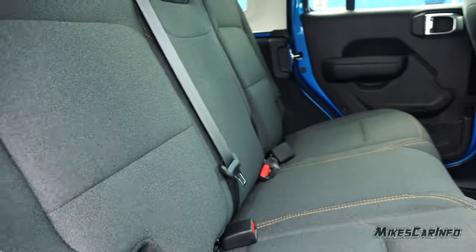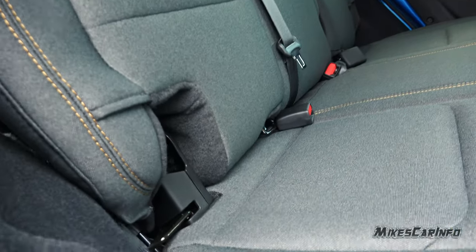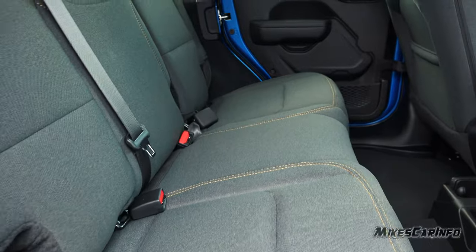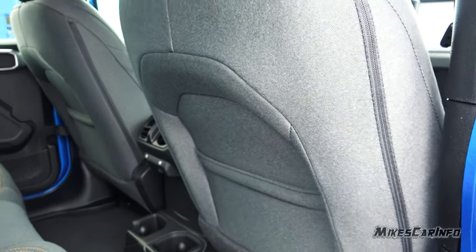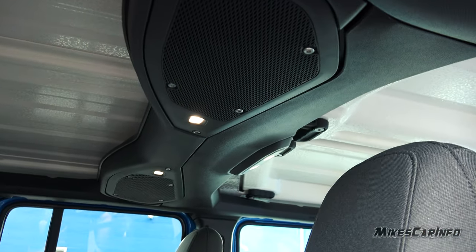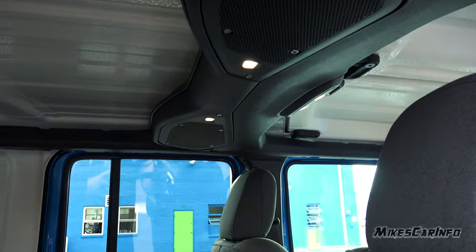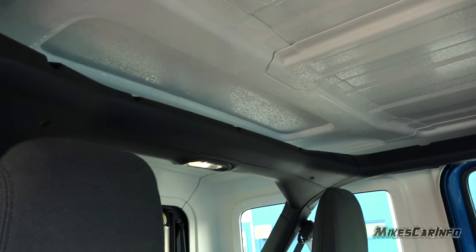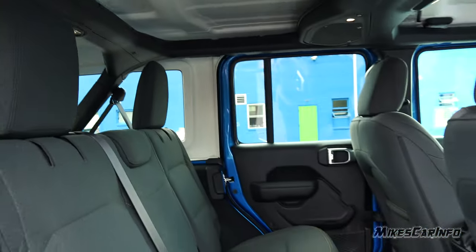It is easy to raise and lower. It does have the latch system for car seats there. Really easy to get to. There's pockets on the back of both front seats as well. And there's some speakers, lights, all that stuff. There's another light there in the cargo area.